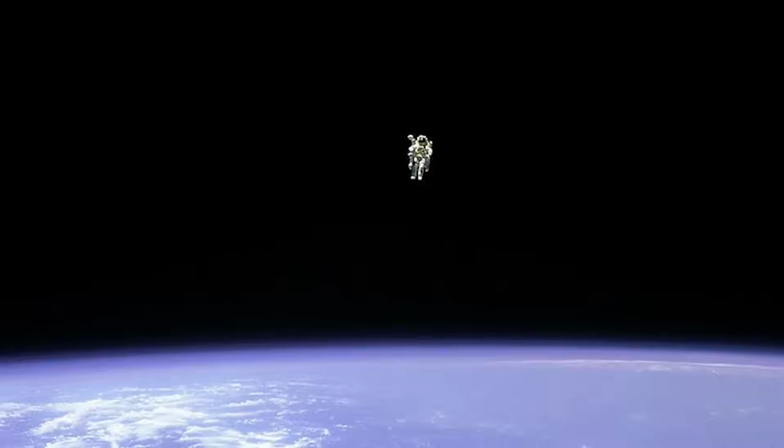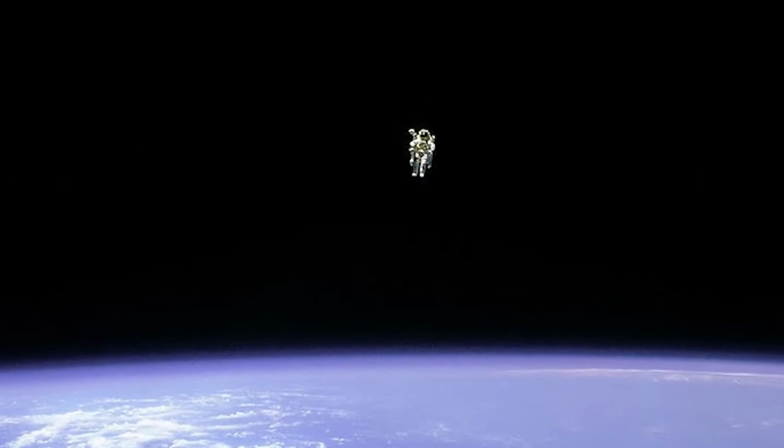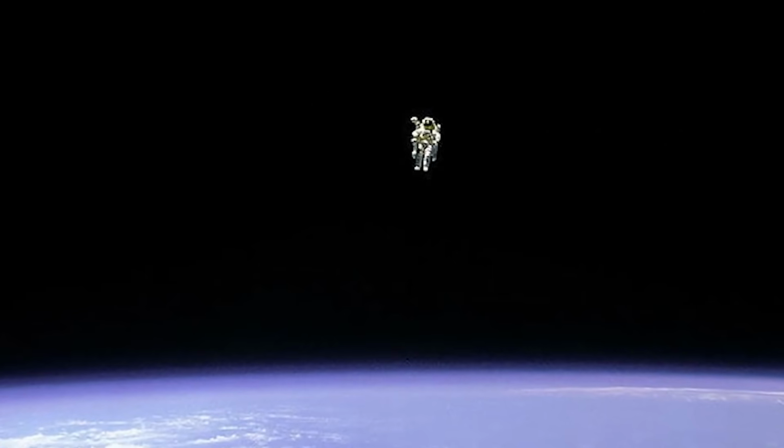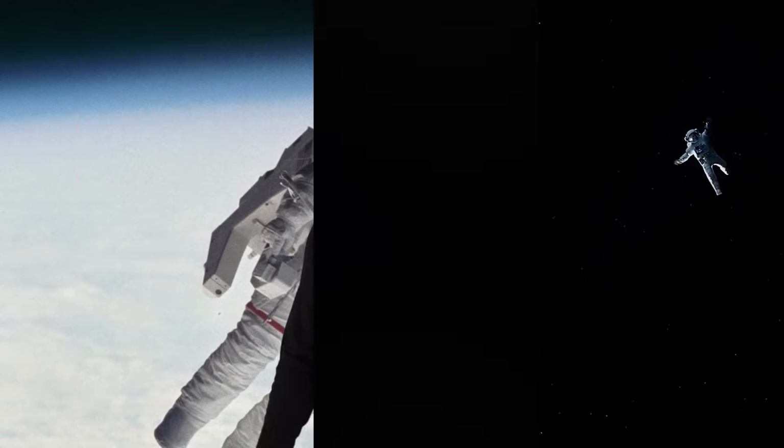This is actually a photo of NASA astronaut Bruce McCandless in 1984. I have no idea how I hadn't seen this photo ever before, as it clearly shows Bruce just roaming free from the Space Shuttle Challenger. No, obviously it wasn't the one that exploded. I had the same thought. They're different. I looked it up.